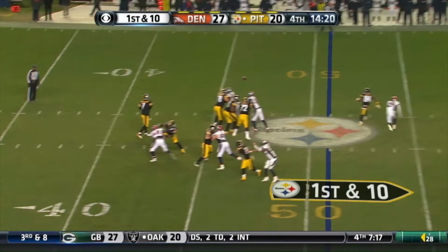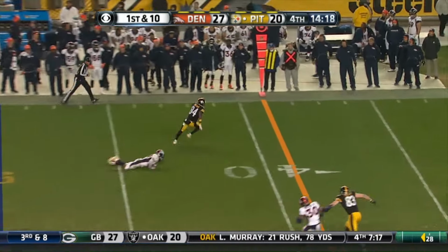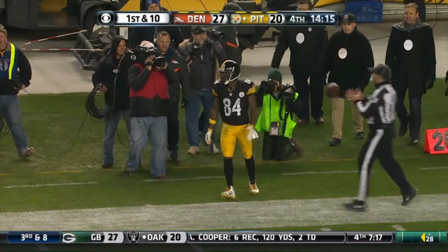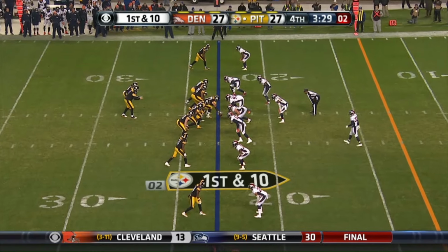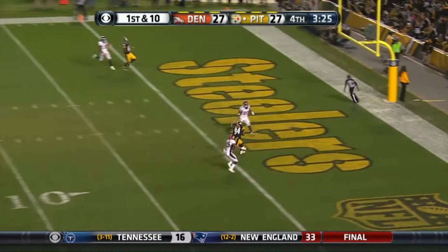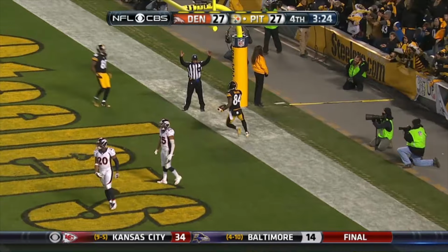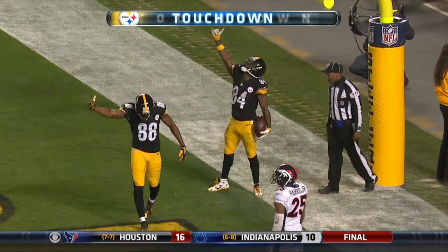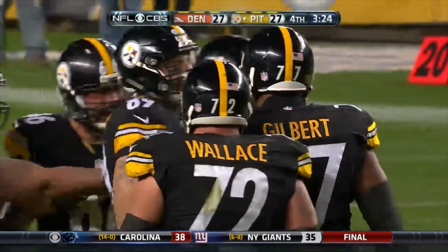Back off the blitz. Roethlisberger across the middle. And again, he slips out of the tackle and high steps it out of bounds near the 30. First down with 3.5 to go. Fires it. Touchdown. Again, it's Brown. Antonio Brown having another monster performance.